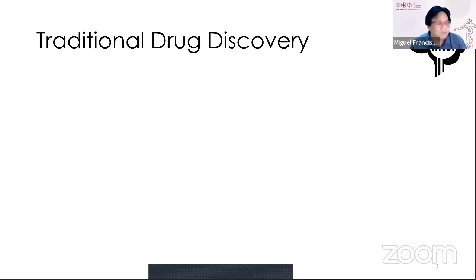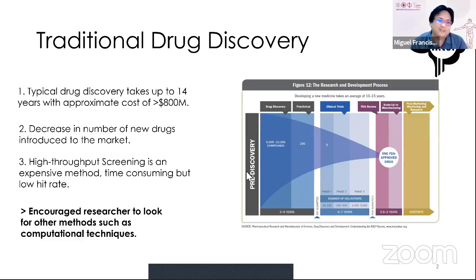Just to start off, what we're trying to do is apply machine learning methods in drug discovery. What I have here is a picture and an example of what typically happens in normal drug discovery, or what they were doing before the advent of faster computers that can do molecular dynamics.